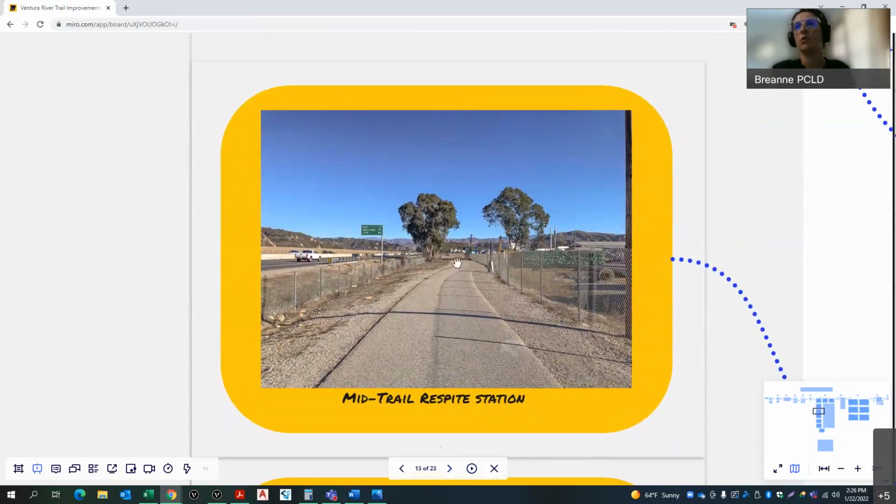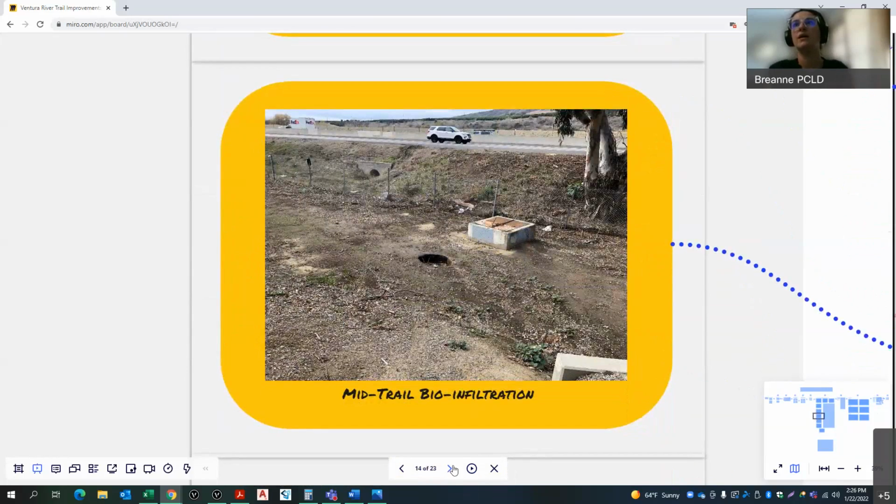Mid-trail, there's quite a long distance between stopping points, and so we want to create a place for people to feel safe to stop, to get off of the main thoroughfare and maybe hop off their bike, have some water, have a snack. These spaces include shade, they include somewhere to throw your trash, and we actually have a rendering of this coming up so we can show you what this might look like. Again, an area for bioinfiltration, an area that is constructed to cleanse the water before it hits the pipe, goes under the 33 and meets the Ventura River.